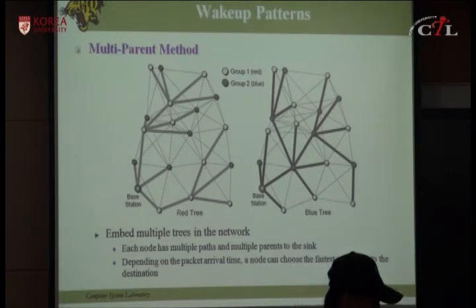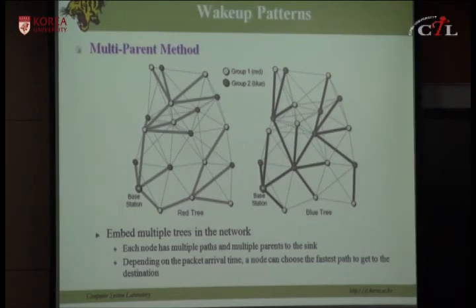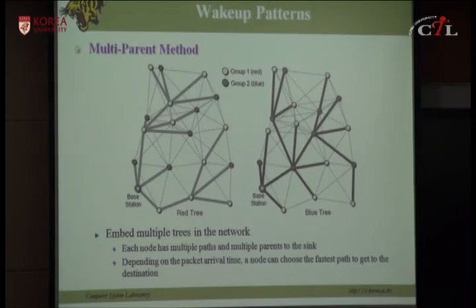Okay, so they suggest a different combination, but in my opinion, most of them are actually not new. It's just using the DMAC idea, and he did some analysis. That's why his paper was presented at MobiHoc. Okay, so each node has multiple paths, multiple parents to the sink. So depending on the packet arrival time, the node can choose the fastest path to get to the destination, obviously. Okay, so that's their study of wake-up scheduling.